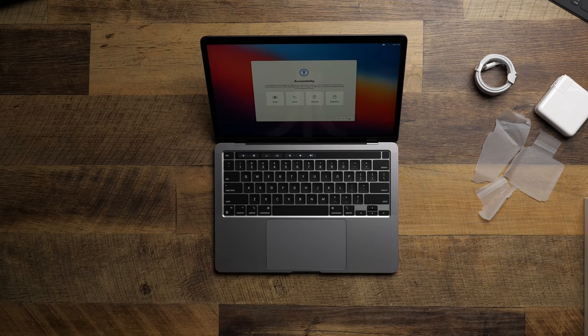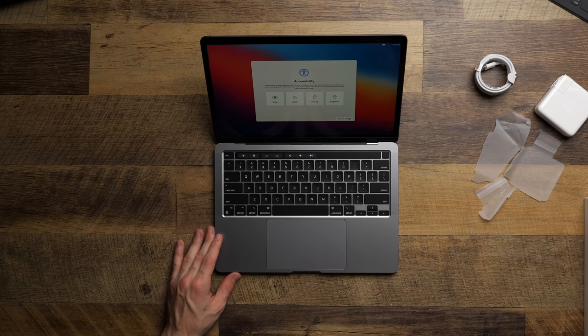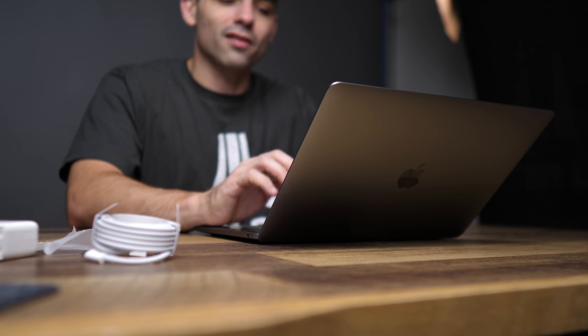And now it starts off with accessibility, which is so important. With new users, you've gotta bring them on, whatever their extra requirements or needs from their technology are. And I love that you now don't have to go search for a setting for this. It's right here up front. Apple, big thumbs up. We will not be using it today though, so let's connect to our Wi-Fi.